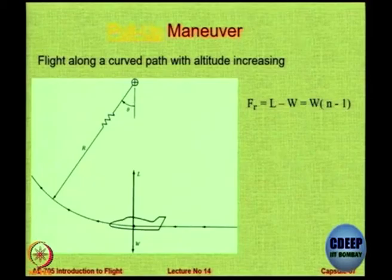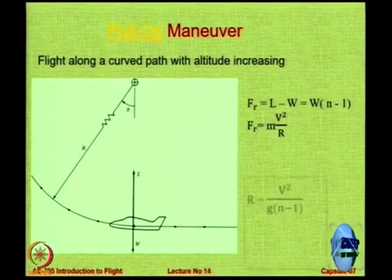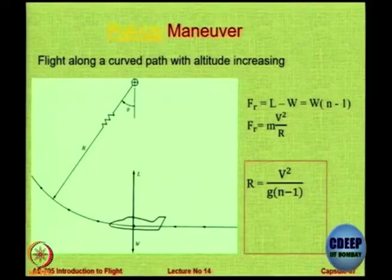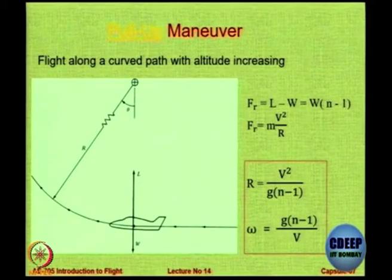The force acting would be lift minus weight, and that will be equal to m v square by r. It is like the turning flight. So the same formulae, only thing is the plane has now changed from horizontal to vertical. The formulae are the same. If you replace the aircraft with a point mass, whether you draw a circle like this or you draw a circle like this, it is the same.